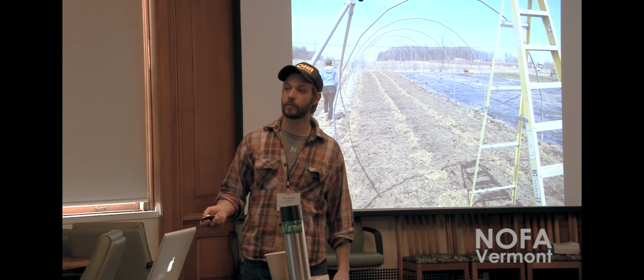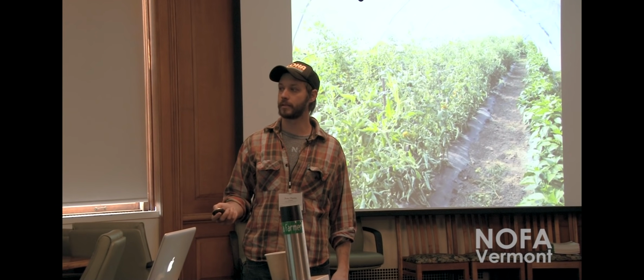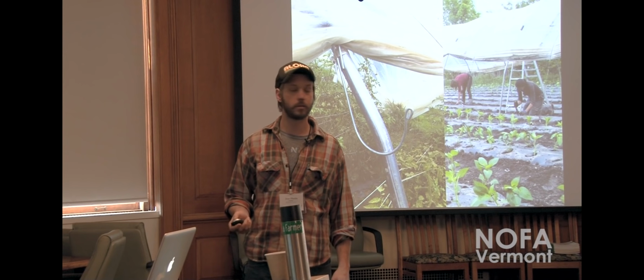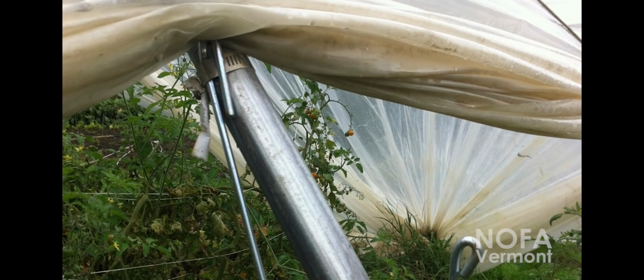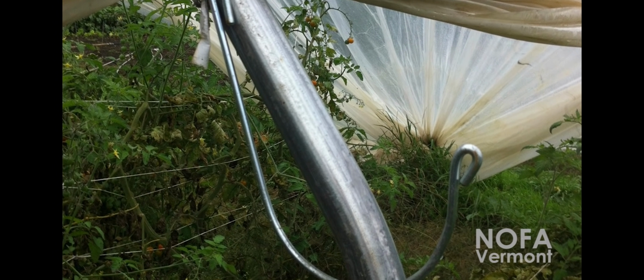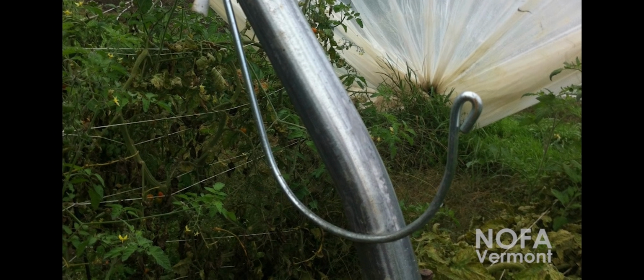And so I can quickly put these on. And so that's how it looks. And that's how we hold it up. So it's just like a little hook that you can just flip inside or flip outside, and that holds the plastic. So really, really simple stuff, but used with great advantage. Really like this concept of caterpillar tunnels.